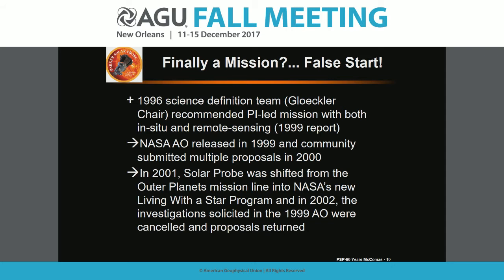However, in 2001, solar probe was shifted from the Outer Planets mission line, basically at JPL, to NASA's new Living with a Star program. And in 2002, the investigations that had written proposals and submitted those were basically returned to the PIs. That AO was canceled, and the proposals were returned. So it was a false start.